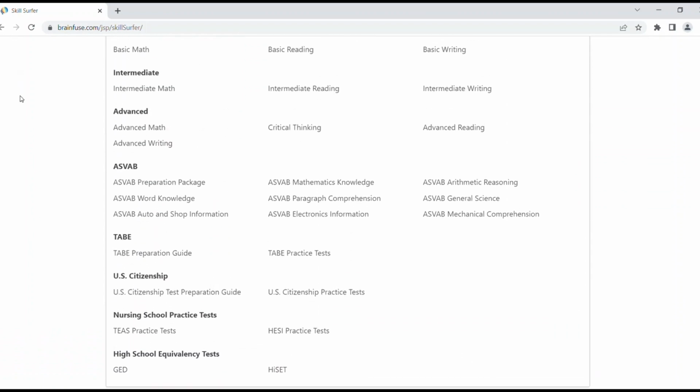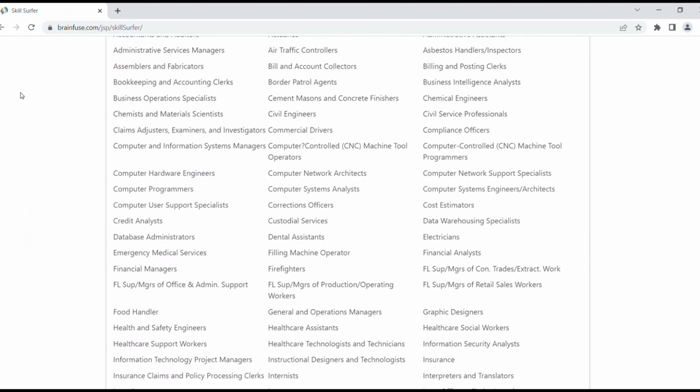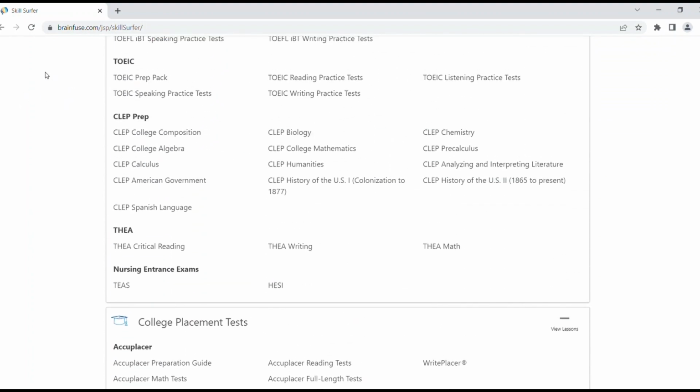So lots and lots of great resources here. It would take forever to go through all of them, but take a look, check it out, and see what you find here.